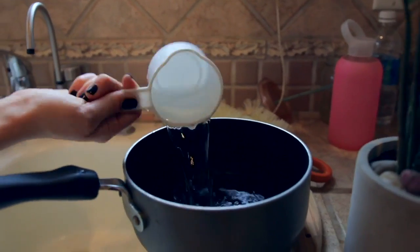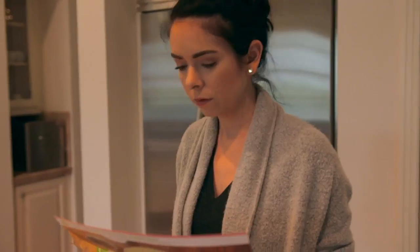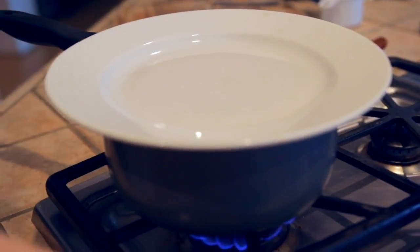So then I put some water in a pot. I want to say it was like 3 cups, whatever the quinoa measurement is. Here I am clearly following directions. And then I poured my quinoa in the pot. Yes, I don't have a lid to my pot, just ignore that.